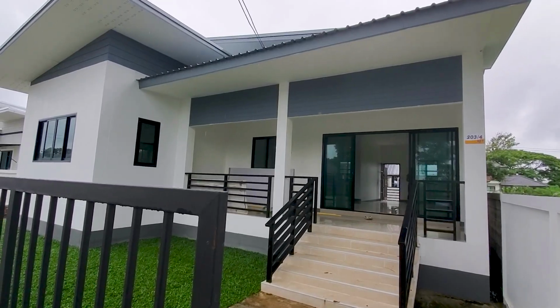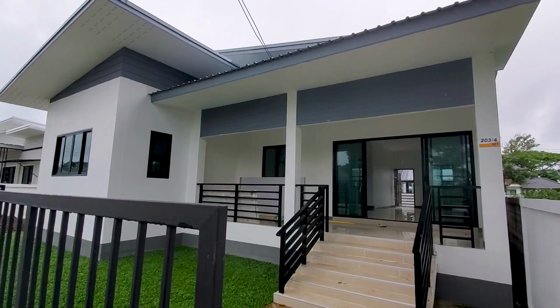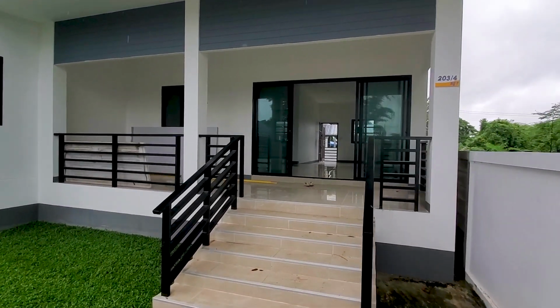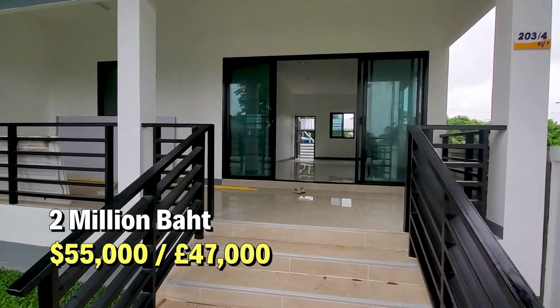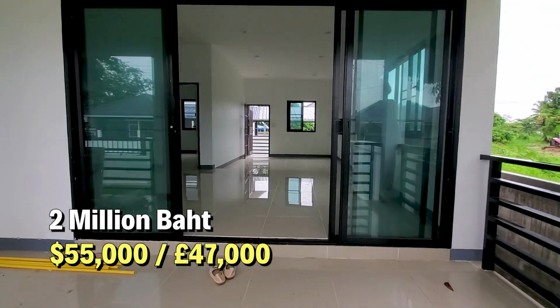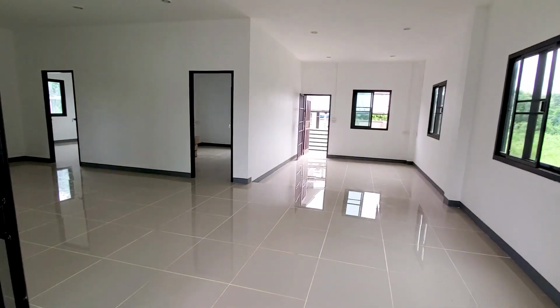So guys, I just wanted to show you this place, this brand new bungalow building. This place is 2 million baht. It is just so cheap, and I'm just going to show you around a little bit what you can get for £50,000.